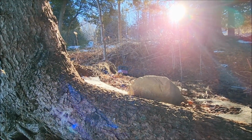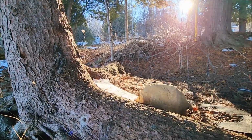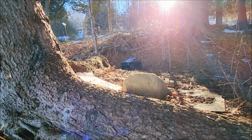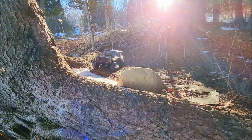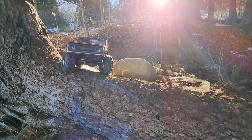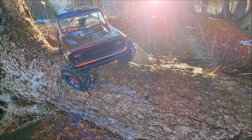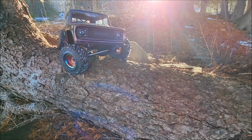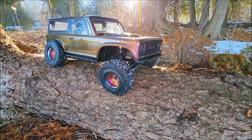That thing looks awesome. I love it. I may have said that already, guys. I'm sorry. It is smooth like butter. Ooh, I think I'm going a little bit too low there. There we go. Small correction.